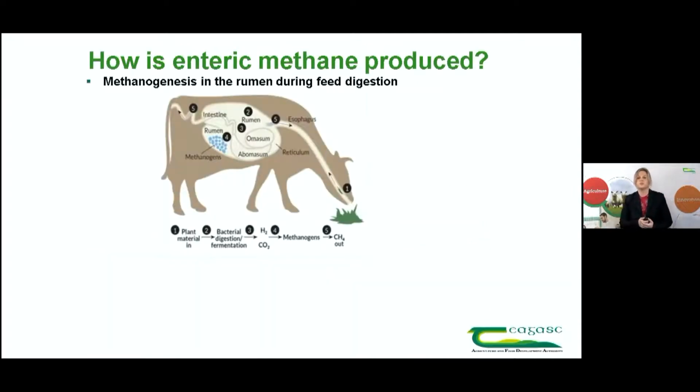So how is methane produced? It's produced in the rumen or the belly of the animal, during a process of fermentation or feed digestion, and that process is called methanogenesis. Methane is produced when the feed is ingested by the animal, and bacteria in the rumen then break down the feed, which is a very beneficial process, so we can get the nutrients from the feed. But during that process, because it's an anaerobic environment, the hydrogen and the carbon dioxide combine to produce methane. This is the CO2 plus the hydrogen combining to make methane and water in the rumen, and that methane is emitted from the animal.